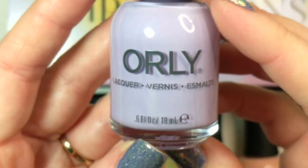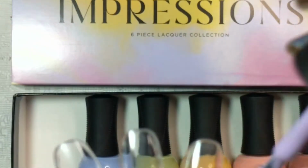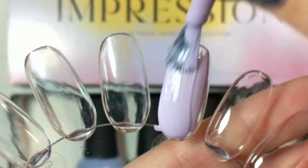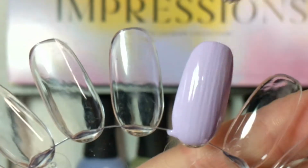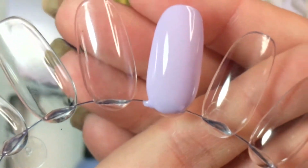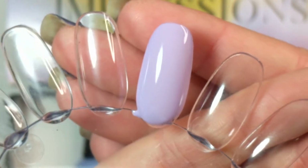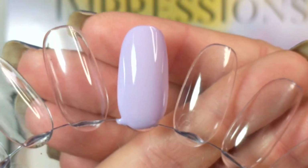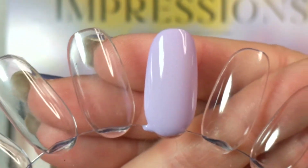Alright, so first up is the lavender. This one again was Provence at Dusk. This is a really beautiful formula. Almost a 1-coater. I think this could be a 1-coater on some people. I personally would probably always do 2 coats just to sort of even out the formula and get a nice plump look on the nail, but that is really beautiful in just 1 coat.